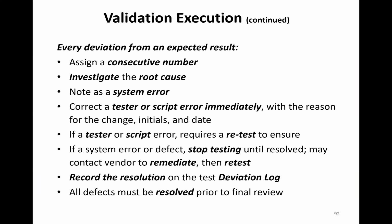So every deviation from an expected result, you want to assign a consecutive number, investigate for the root cause, and note it as a system error. If you have a tester error where the tester did something wrong or recorded it incorrectly, or you have a script error where it was written incorrectly, you can immediately correct it with the reason for the change, test script error or tester error, and then initial and date, and just keep moving on with your testing. It's only really if you have a system error or defect that you have to stop testing until a vendor or someone resolves it. And you want to record the resolution in a deviation log.